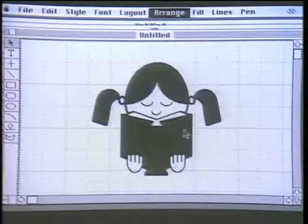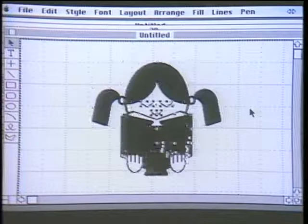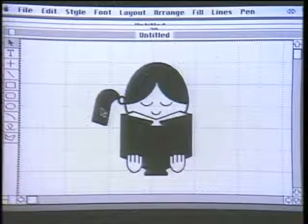Okay, what I'm doing now is breaking this down into the individual items that it was originally created with. And turning her into a boy can be as easy as removing the pigtails.